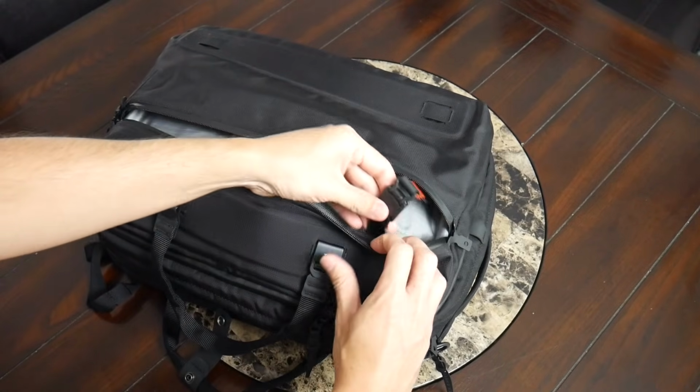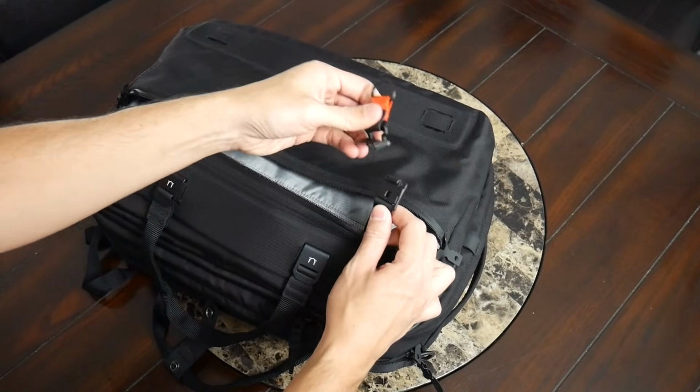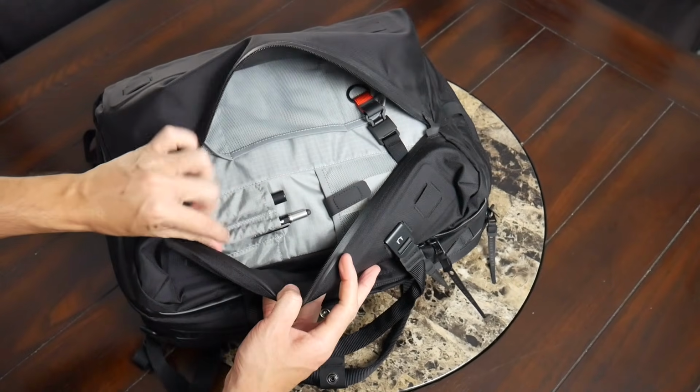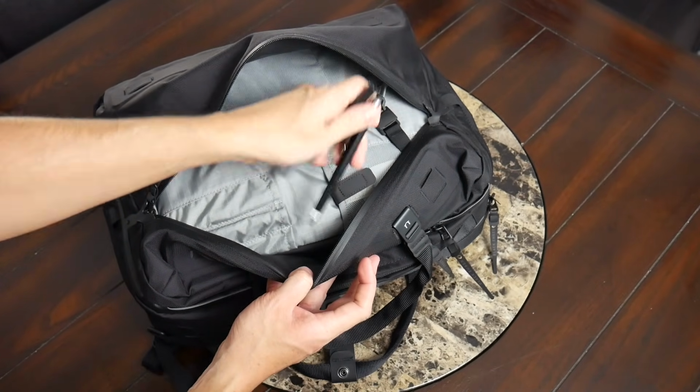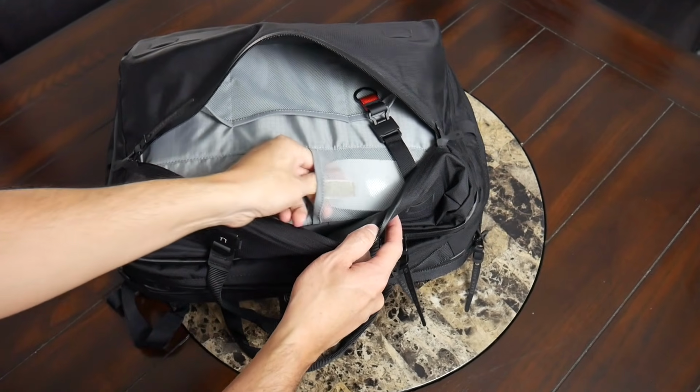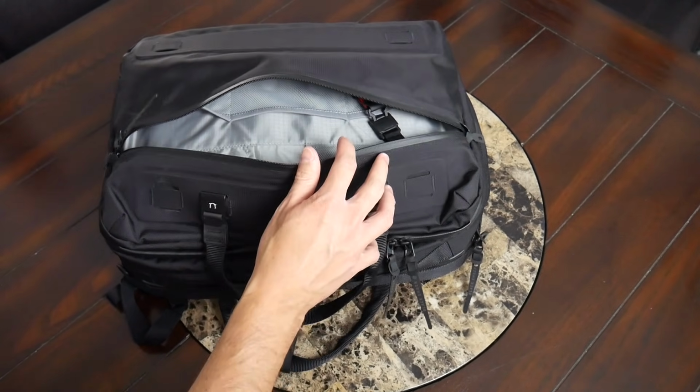You also have this magnetic detachable keychain solution, and you have a couple of additional slots at the top for pen, stylus, and then one pocket that'll be great for something like a portable hard drive. I have my mouse in there.